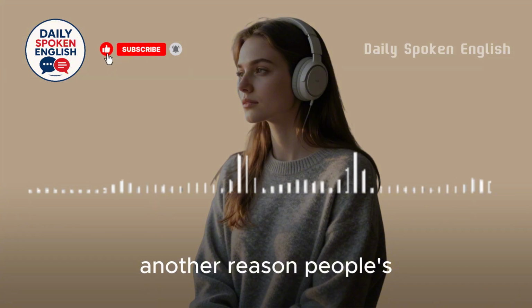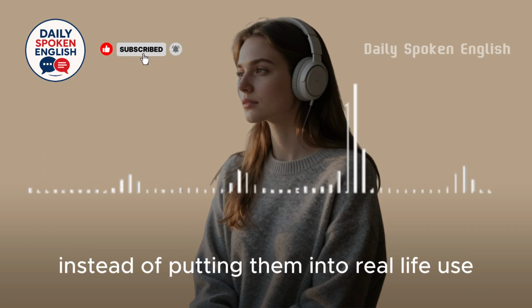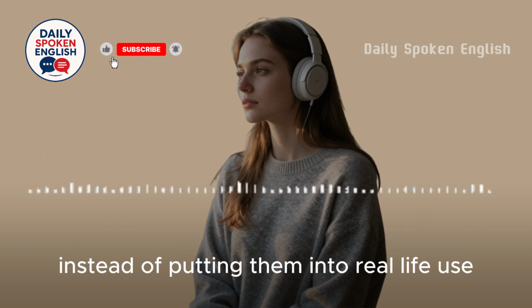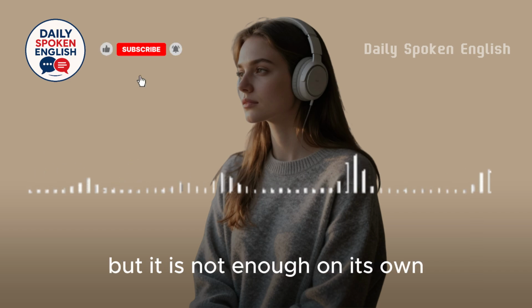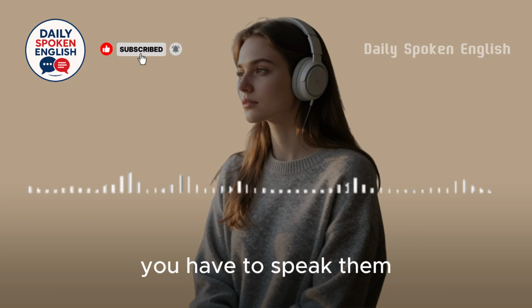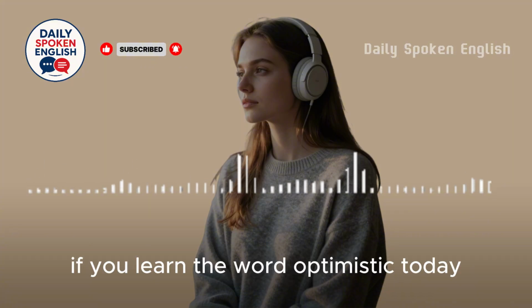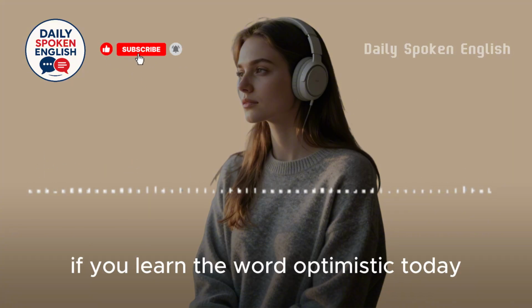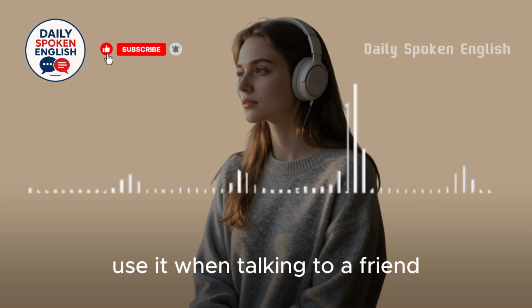Another reason people forget words is that they try to keep them locked inside notebooks instead of putting them into real-life use. Writing words down is helpful, but it is not enough on its own. You have to speak them, hear them, and use them in natural sentences. If you learn the word optimistic today, don't just write it down. Use it when talking to a friend.